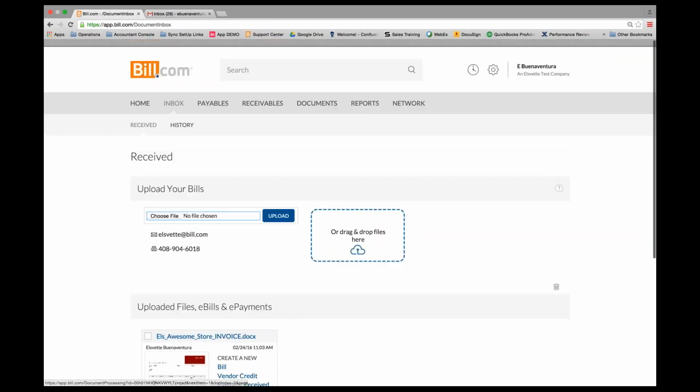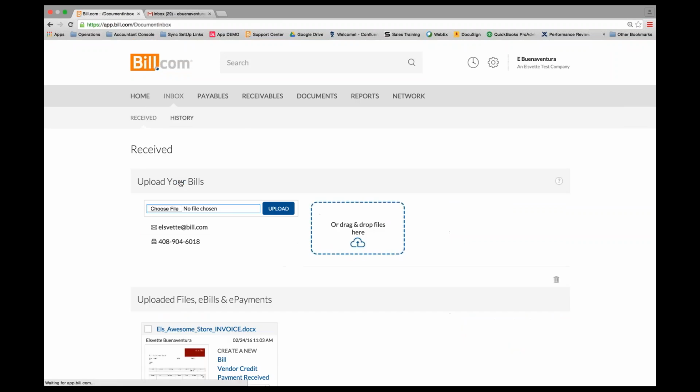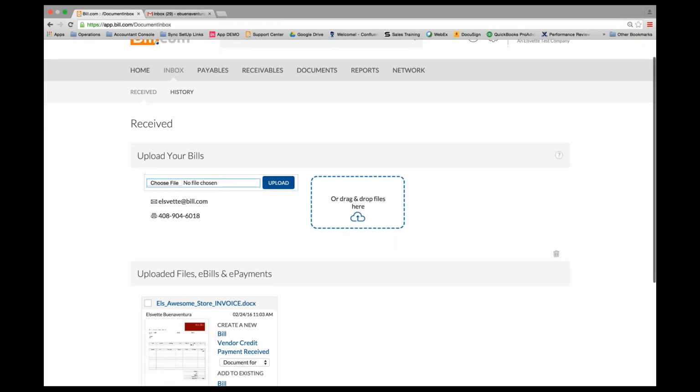As I mentioned earlier, the best area to look at is your to-do list. Right now it has that one document I uploaded earlier, and you're going to click on Process One Document in Inbox. The workflow I have is that someone will be coding the bills, someone will be approving the bill, and then someone will be scheduling out the payments and paying the bills. As the first person, I'm the coder of the bill.